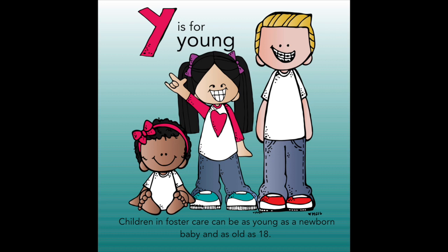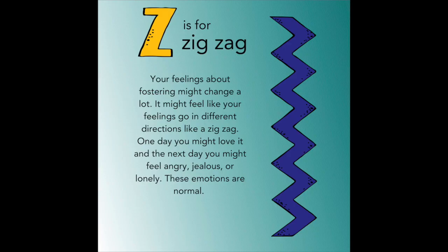Children in foster care can be as young as a newborn baby and as old as 18. Z is for zigzag. Your feelings about fostering might change a lot. It might feel like your feelings go into different directions like a zigzag. One day you might love it, and the next day you might feel angry, jealous, or lonely. These emotions are normal.